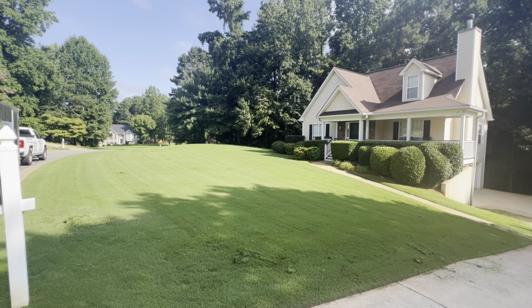There's the finished product, fellas. Looking good. And it won't be long and the Bermuda will start to fizzle out. It won't come back as quick. It'll start to turn brown.